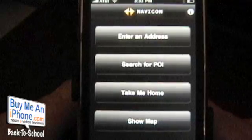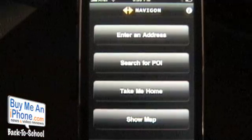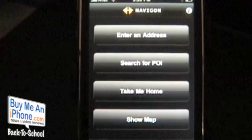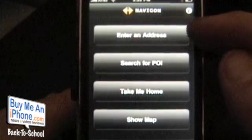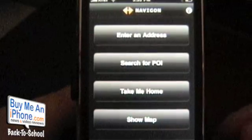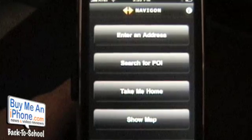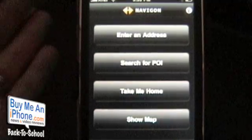So we open it up and we've got a couple of different options here. To give you a little background about Navigon before we get into this, Navigon has been around since 1991, so they've been doing this for 16 years now. When you go to this home screen, you have a couple of options: enter an address, search for a point of interest, take me home, or show map. With take me home, you set your home address so you don't have to constantly put it in. All navigational systems that I've seen have done that, and obviously you're going home most of the time.